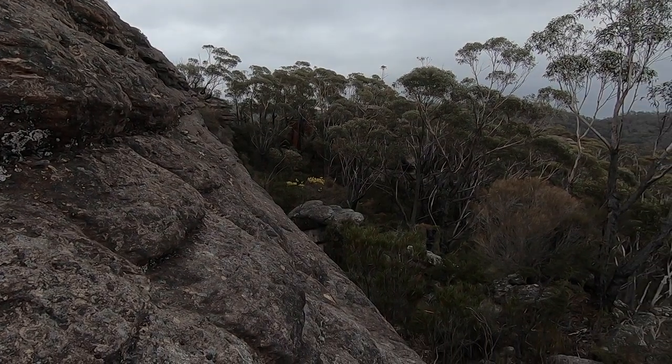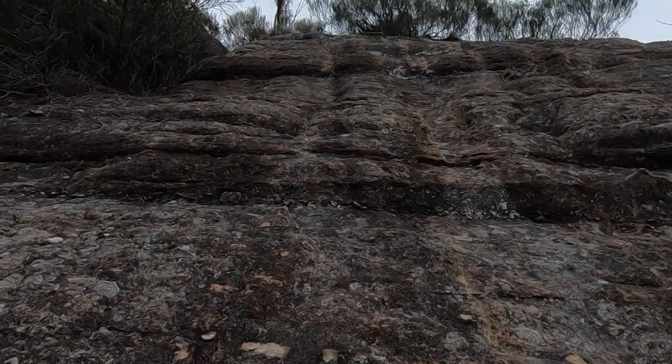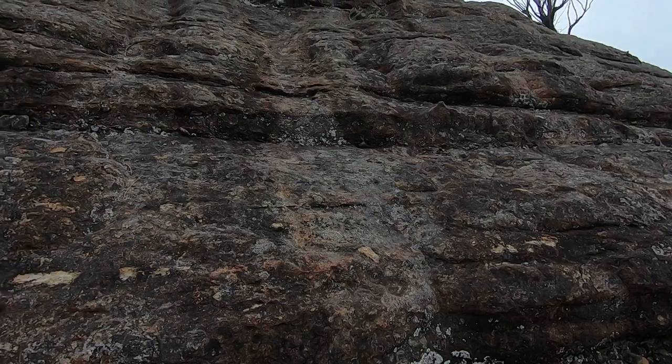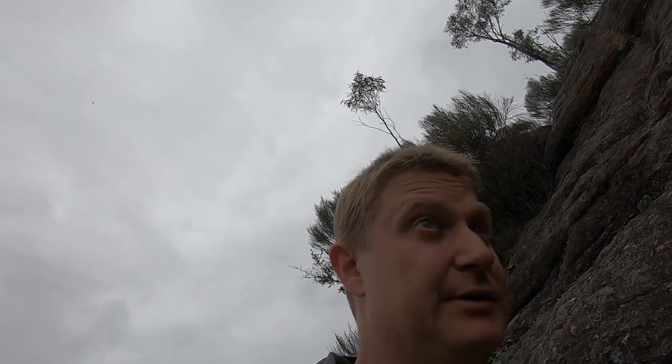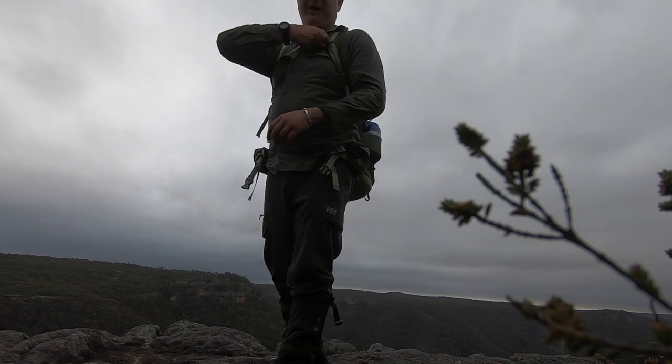I'm so knackered, guys. I need to find a flat bit of rock to camp, preferably with a view. So I've had to backtrack a little bit, but this actually is fairly climbable and lots of grip. So I think I'll be quite safe doing that. And then I should be on the tallest bit of rocks overlooking the Trimmer Gorge. So that's been a good day's work. Made it.